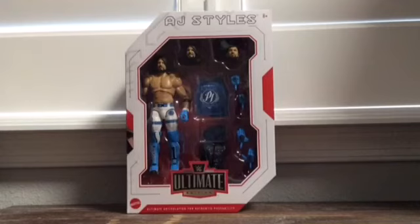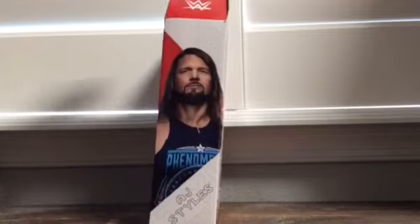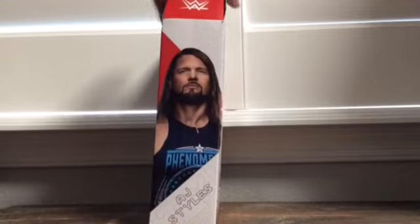Today we're doing another WWE action figure review, of course. Back at it again, which is the phenomenal AJ Styles in WWE's Ultimate Edition Collection series. You have a nice picture of AJ Styles over here. You have the classic WWE logo in white, and then, of course, Ultimate Edition AJ Styles. And you have Ultimate Edition on this side of the box, too.